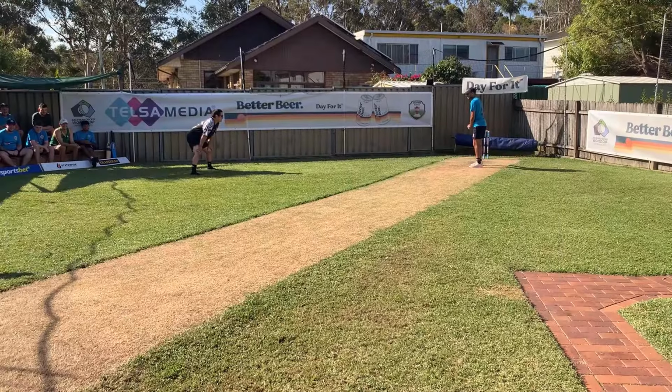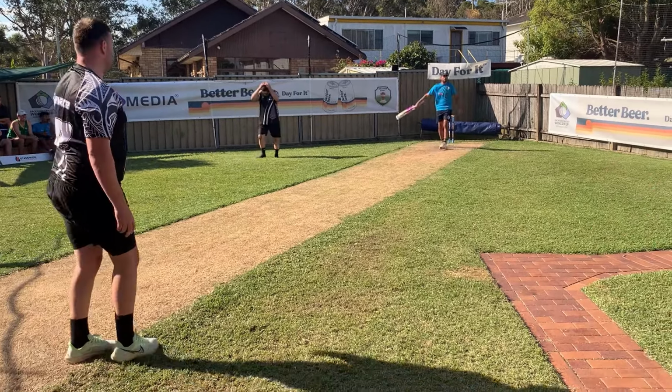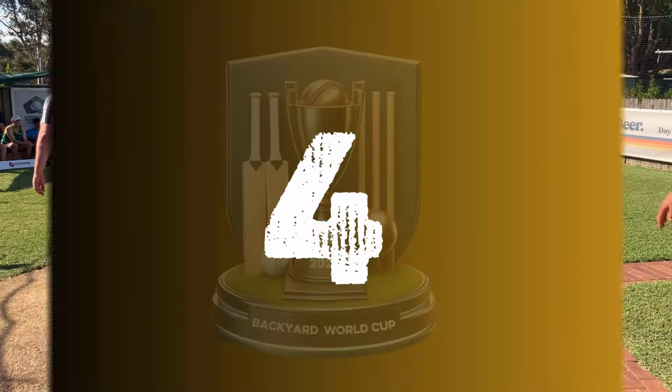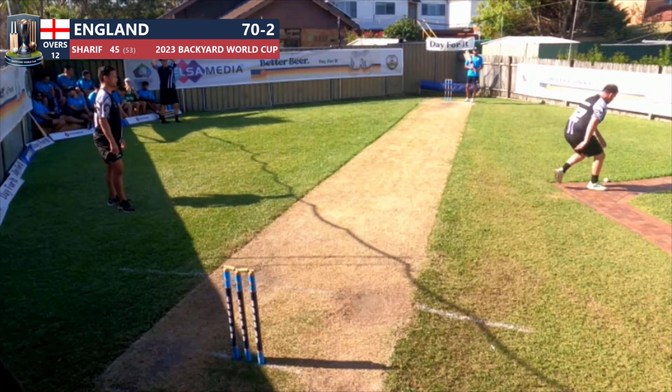Just as he was starting to be tested and New Zealand building a bit of pressure, it's a bit of a gift. It's a shame for Liam McFarlane. It had been a good over up to then. Sharif edges ever closer to that half century.